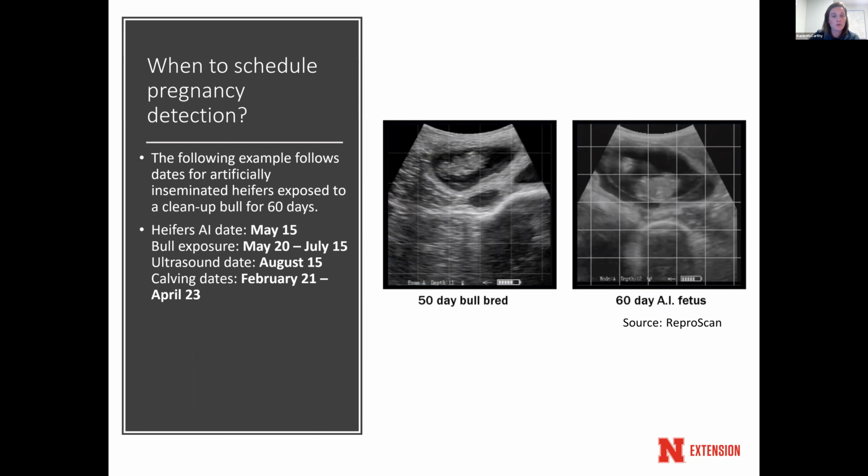And so, for example, I wanted to throw up a slide here. We had some heifers in this example, bred May 15th. Now we turned bulls out from the 20th of May till July 15, and we ultrasound August 15th. Now, this gives you that opportunity to then identify those fetuses that are AI bred versus those that are bull bred. And so now you start to open up opportunities to manage those groups a little differently.